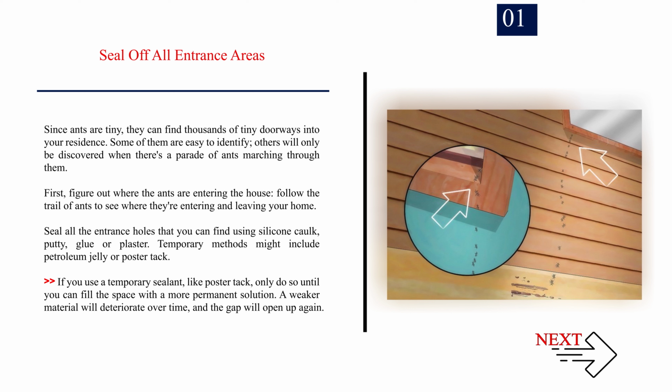Seal all the entrance holes that you can find using silicone caulk, putty, glue, or plaster. Temporary methods might include petroleum jelly or Post-it tack. If you use a temporary sealant, like Post-it tack, only do so until you can fill the space with a more permanent solution. A weaker material will deteriorate over time, and the gap will open up again.